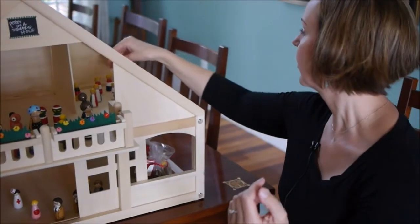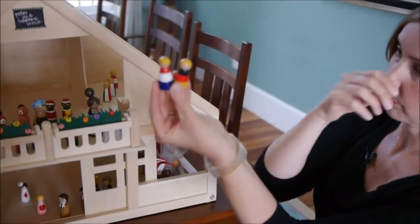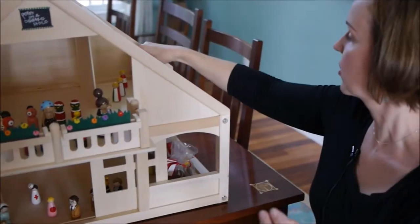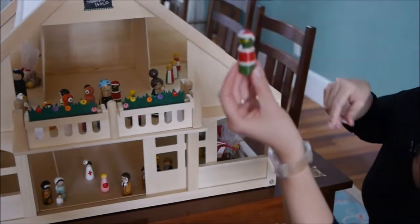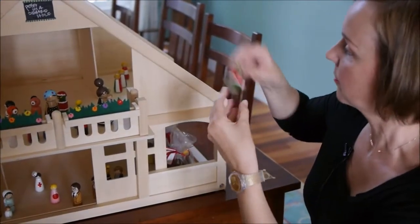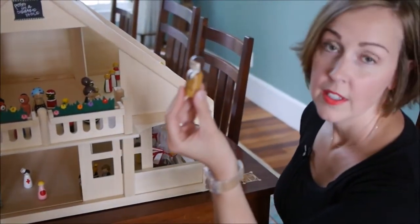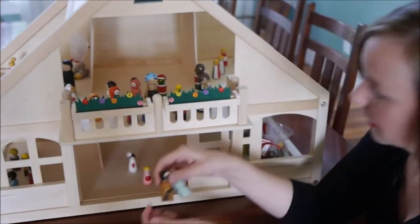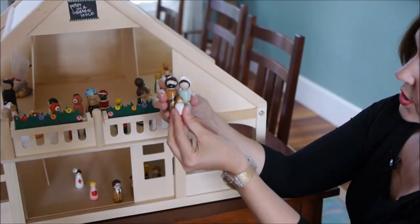And then I do country flags to represent different countries. Got France and Germany there. They're kind of fun. Over Christmas, I did a lot of the Grinch. People really liked him. I did an Atticus Finch one. My husband's an attorney, so we love Atticus here. And then I have here my little nativity, Mary and Joseph, and a little Jesus.